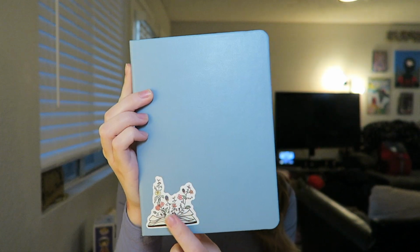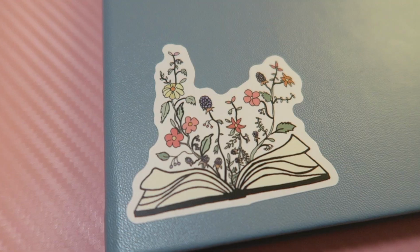So this is just the collective things to record and document throughout the year. So without further ado, here is my 2024 reading journal. Here is the front page, a cute little book sticker down here with some flowers.